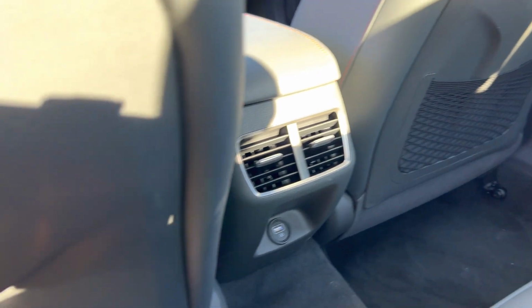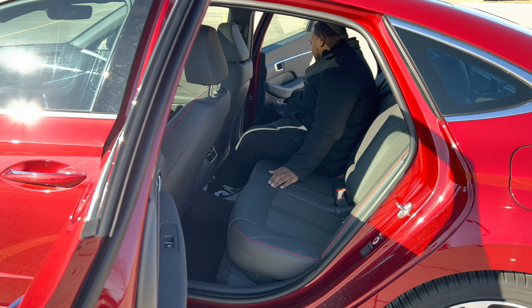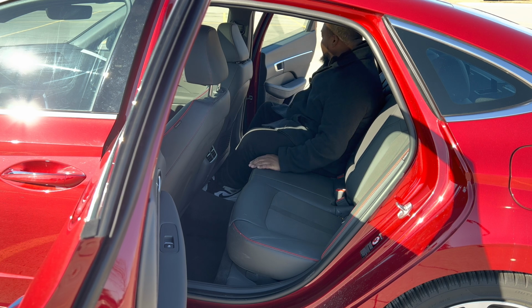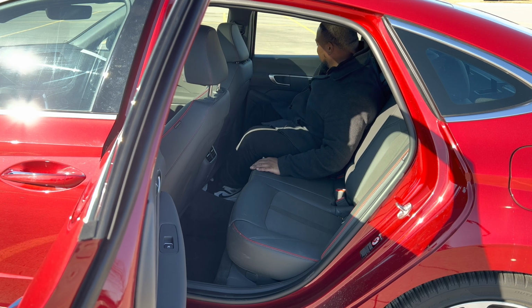But one funny thing, there's a storage pocket on the passenger seat, but not on the driver's seat. What if they want to store something over there? I mean, you got storage in the door beneath the speaker, but you can't get much in the door. And again, these stupid door pulls, it's just a weird feeling with pulling the door shut.